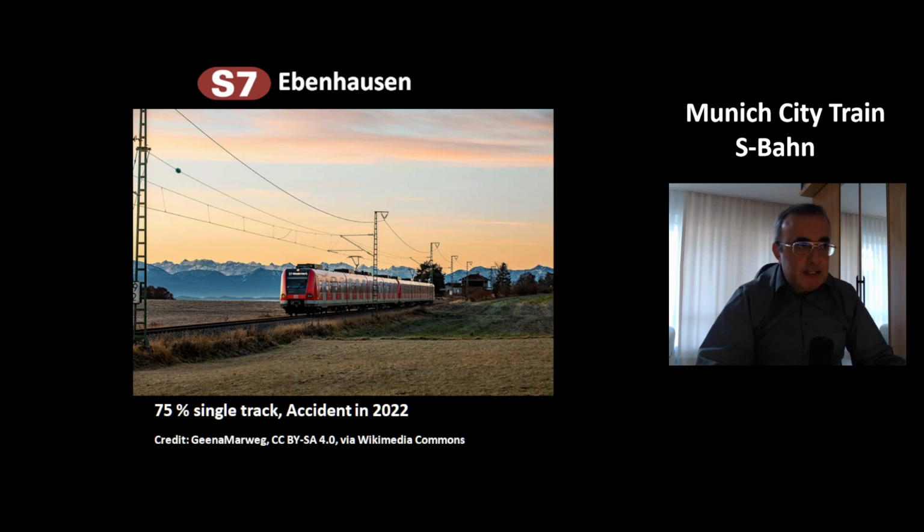This is the line S7. That's a real problem line because 75% of this line is single track. And unfortunately, this year there was an accident. Two trains from opposite directions crashed into each other. There were several injuries, and one person unfortunately died.